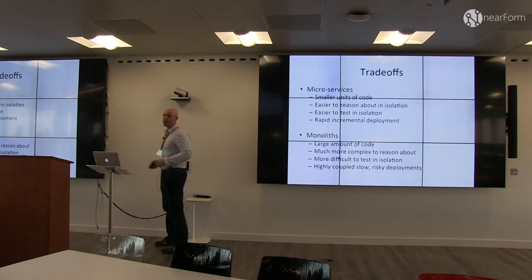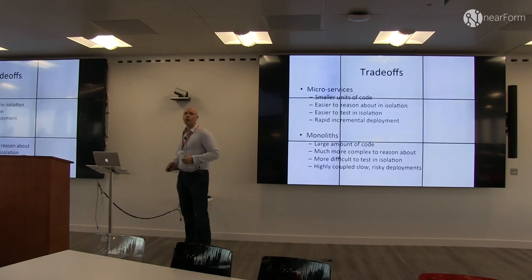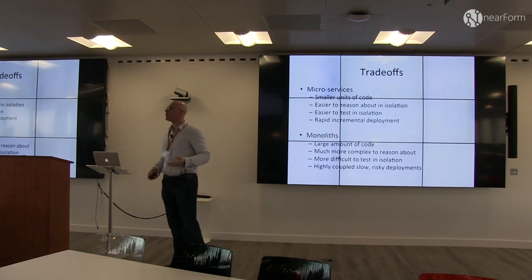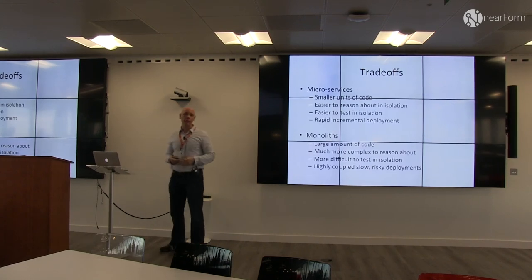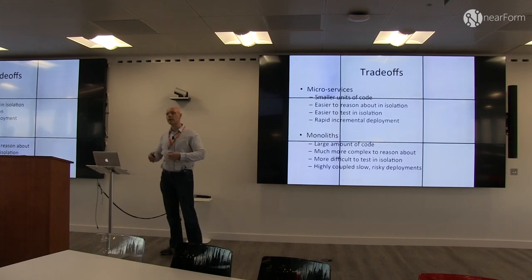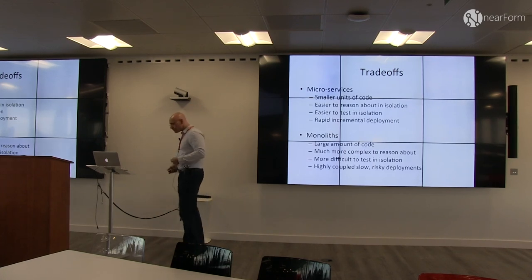So there's a number of trade-offs with microservices, okay? On the plus side, you have smaller units of code. They're easier to reason about, easier to test, and they support more rapid incremental deployment, the continuous delivery models, which are becoming much more popular, and for good reason, because the more rapidly you can get features into production, the quicker your development cycles, the better things are, the faster you get features to market.